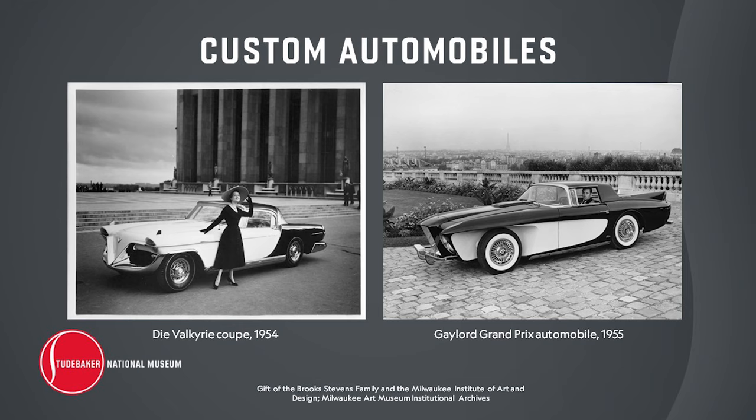There we go. That's great. I love this quote, too. If it looks like you have to have a pilot's license to run the machine, you've lost. Which I think again sums up Brooks Stevens perfectly.